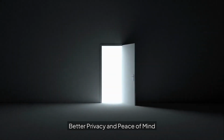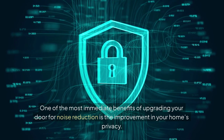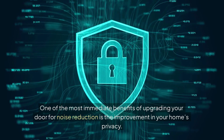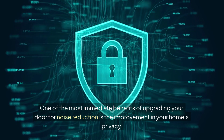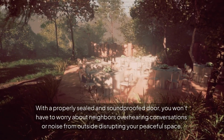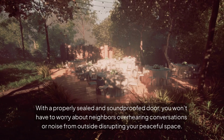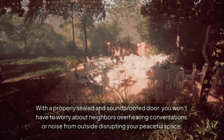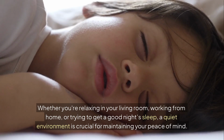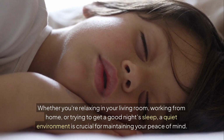Better privacy and peace of mind. One of the most immediate benefits of upgrading your door for noise reduction is the improvement in your home's privacy. With a properly sealed and soundproof door, you won't have to worry about neighbors overhearing conversations or noise from outside disrupting your peaceful space. Whether you're relaxing in your living room, working from home, or trying to get a good night's sleep, a quiet environment is crucial for maintaining your peace of mind.